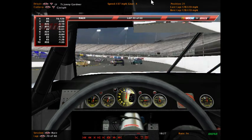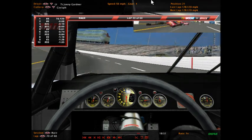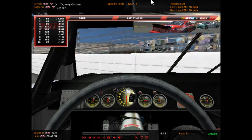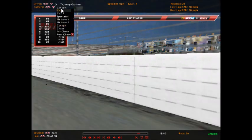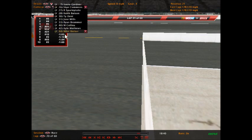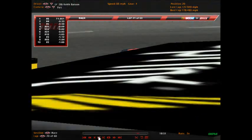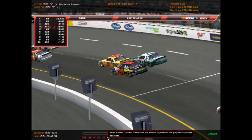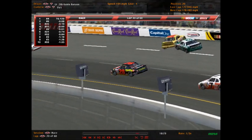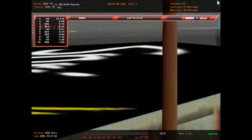There's where Ty Dent got turned into the wall. Looks like another track right into... Oh, that's what happened to Batson. He hit the inside of the end of the pit wall. Batson hit the end of the pit wall is what happened, and let's look at what happened to him. I wonder how fast he was going, and Ty Dent just missed him. Batson was in the clear at this point too, and suddenly his car got loose coming off the 4th turn.